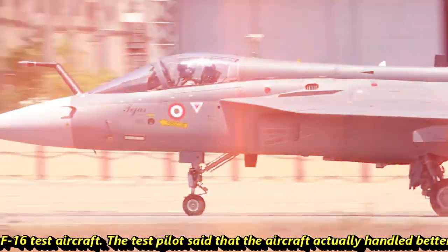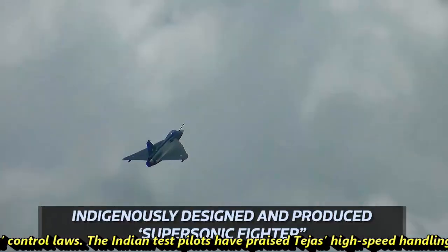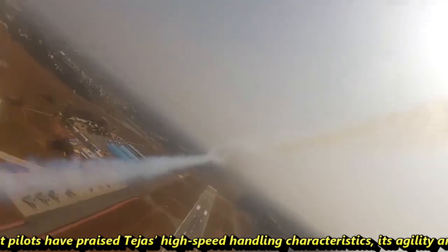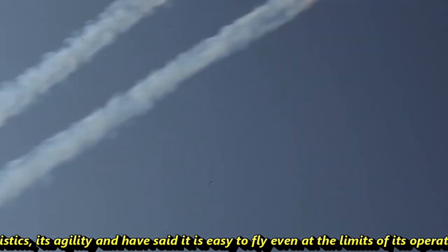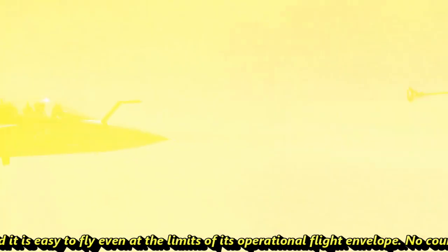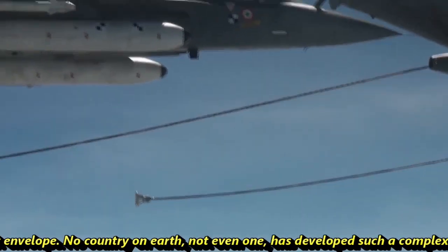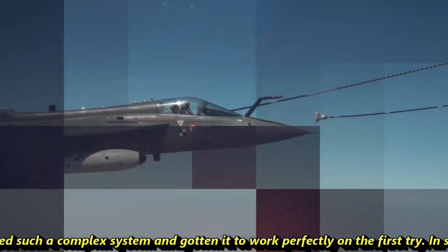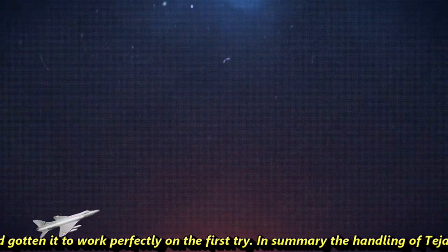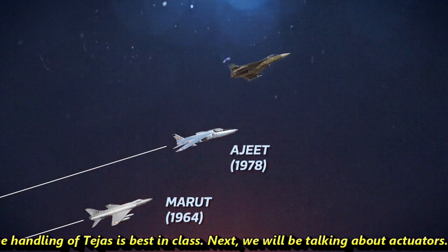The test pilot said that the aircraft actually handled better with Tejas control laws. The Indian test pilots have praised Tejas' high-speed handling characteristics and its agility, and said it is easy to fly even at the limits of its operational flight envelope. No country on earth, not even one, has developed such a complex system and got it to work perfectly on the first try. In summary, the handling of Tejas is best in class.